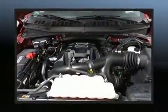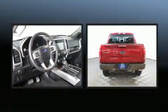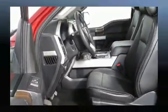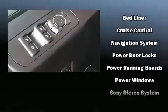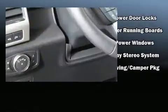Passengers are protected by various safety and security features, including dual front impact airbags, front and side impact airbags, traction control, brake assist, ignition disabling, and four-wheel disc brakes with ABS. Electronic stability control ensures solid grip atop the road surface, no matter how challenging the driving conditions.